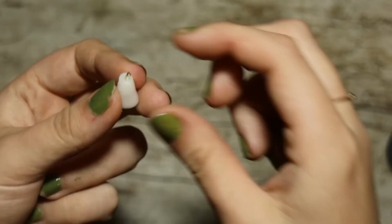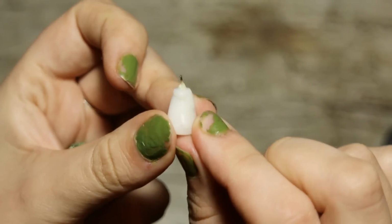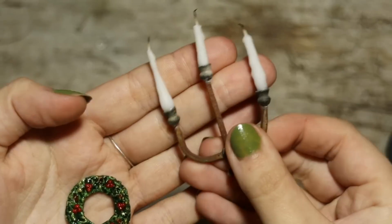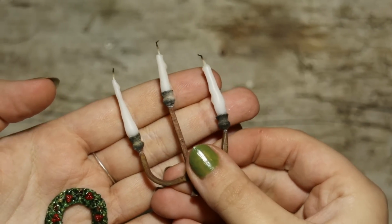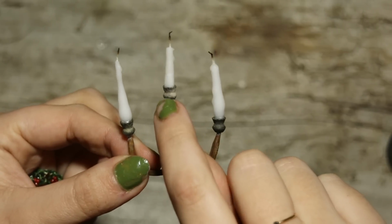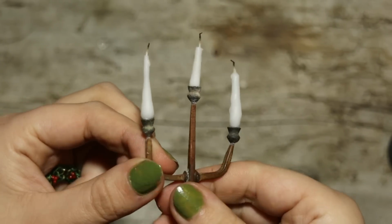Sorry, I'm yawning. This is one of the tiny candles that we made over on our other channel for Mudmas. We made tiny, functioning candles on a nail and air gun pellet candelabra we made too. And yeah, they actually burn. So that's over on Mudmas if you wanted to check it out.